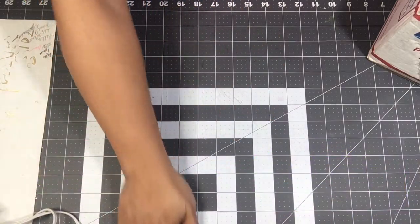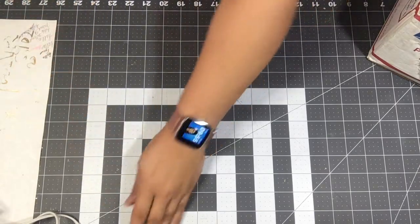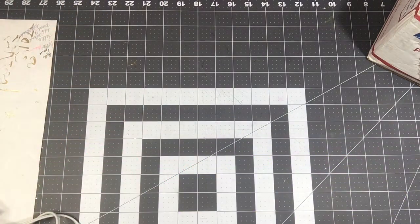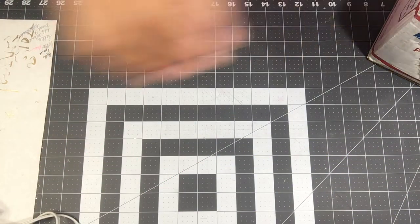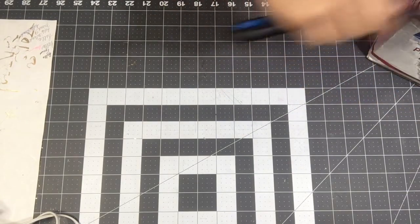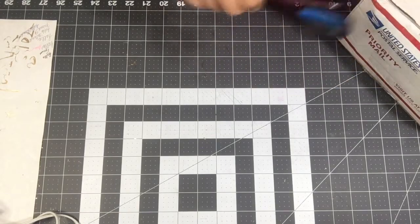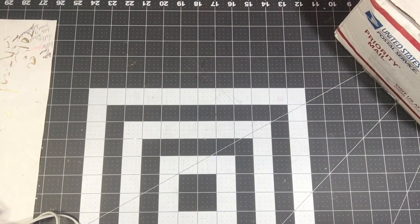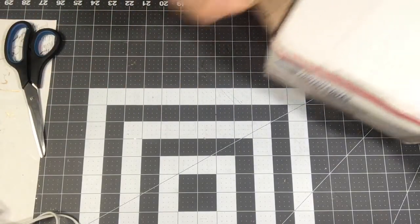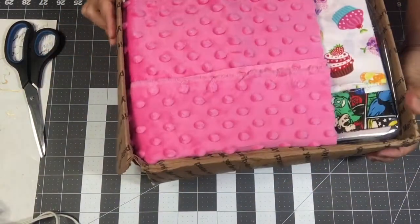It's Eileen. I am back with an online haul, a destash haul. And yes, it's from Luisa. So let me get into this and see what we got. It's been raining here, so my box is a little damp, or not damp, but recovering from the elements. But this is what we got.